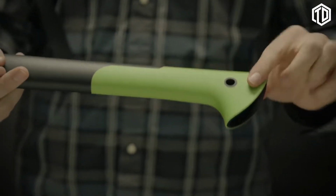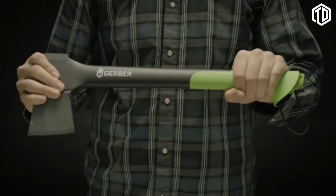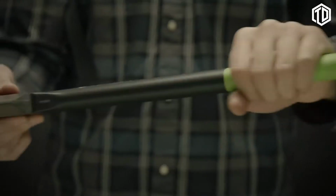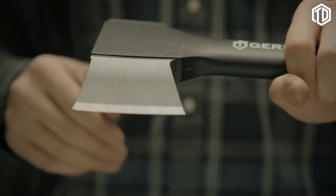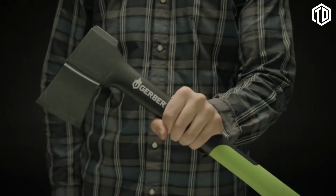The rigid composite handle is extremely durable and grippy to ensure the hatchet stays firmly in hand even in freezing, wet conditions. A versatile and essential item for every camper. This is the Freescape Hatchet.